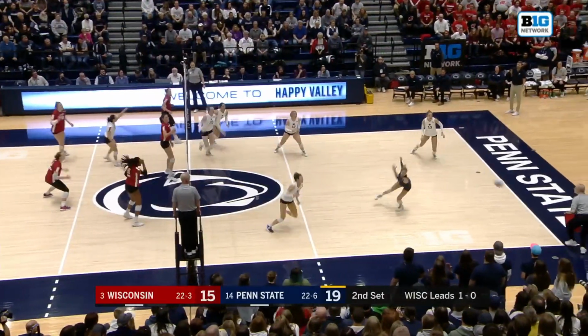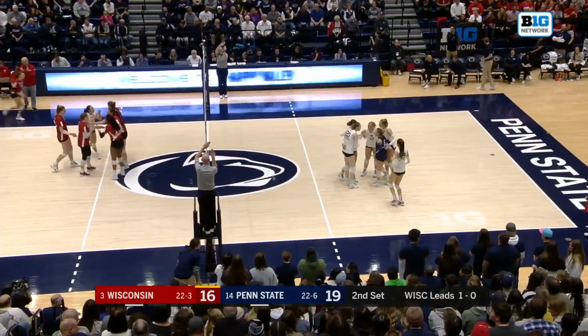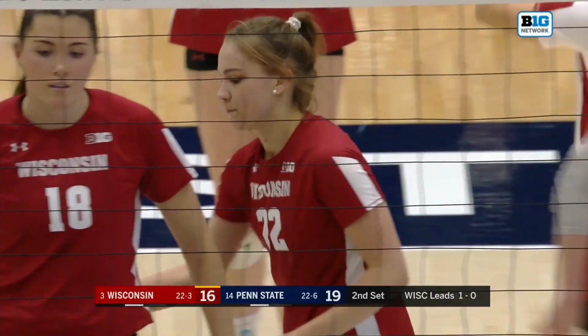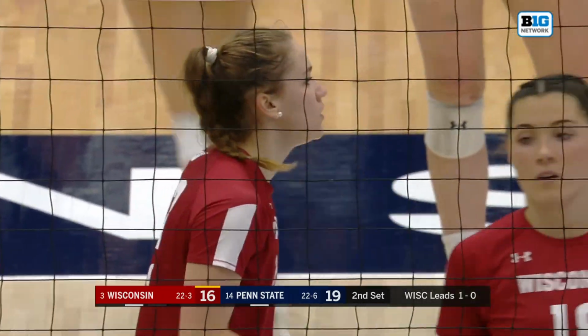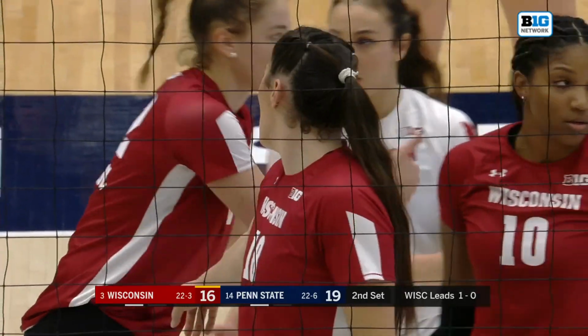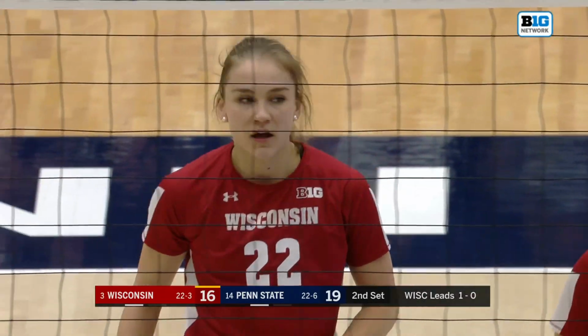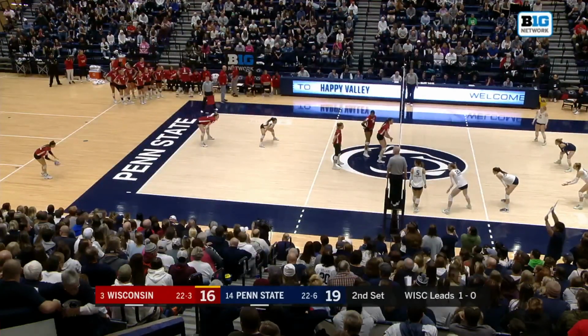Orzol, off hands. Beautifully played by Uli Orzol. I always appreciate undersized outside hitters. Now, I say undersized and she's 6 foot, but sometimes we see these monsters on the pin. Again, she has a knack for handling the ball, knowing what to do. Hand-to-ball contact, excellent for Orzol.